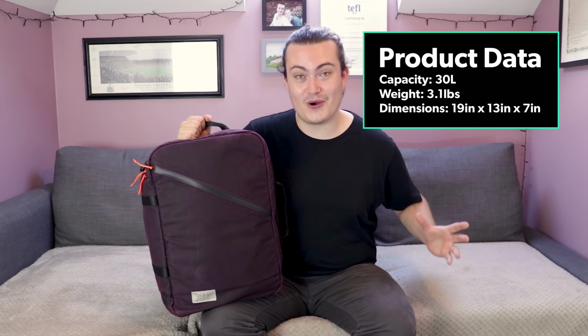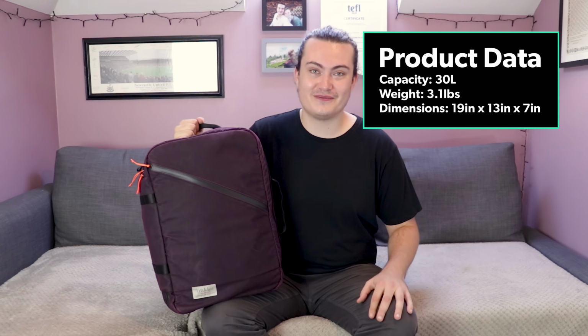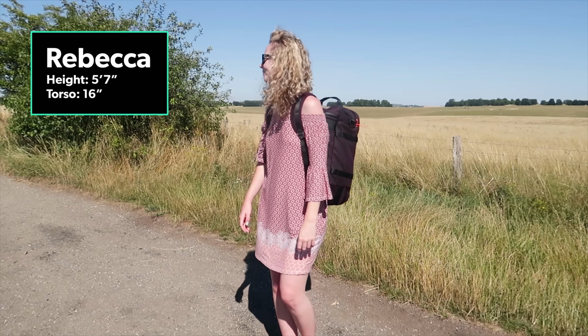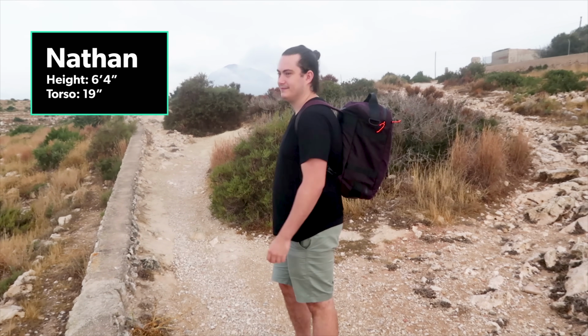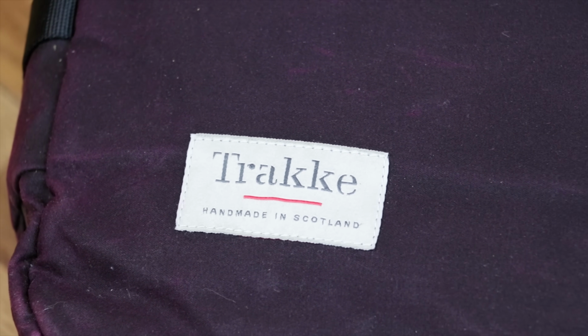The Trakke Storr carry-on backpack features a minimalistic design and simple aesthetic that we really like the look of. Trakke has somehow managed to design a bag that not only looks beautiful but also rugged and ready for adventure, which is some achievement. The style of the pack will work with most outfits and environments too, which is a bonus for traveling. The branding on the Storr is subtle and discreet. You'll only find one logo on this pack, a delightful Trakke wordmark with Handmade in Scotland proudly emblazoned underneath.